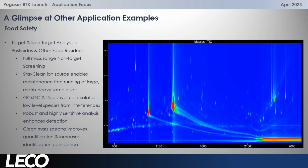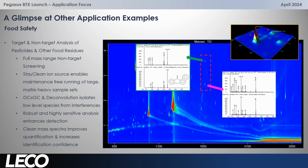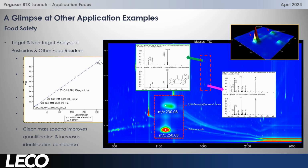So we get a very good, robust, and highly sensitive analysis, and we generate cleaner mass spectra. So here you can see deconvolution resolved, clean mass spectra, great library matches. Then we can isolate the masses, we can extract them, and we can use those for quantification with great linearity as well.